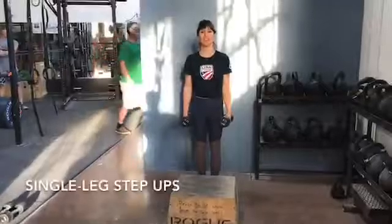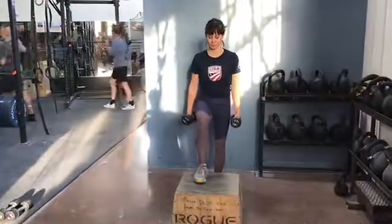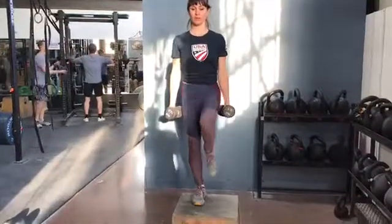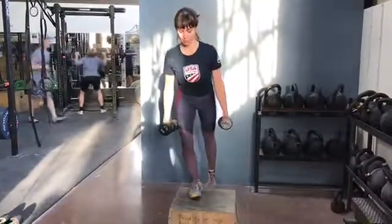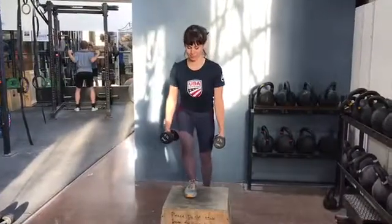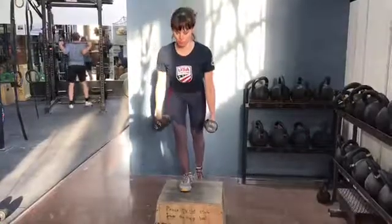This is the single leg step up onto a box. If you want to identify any instabilities you may have, single leg step-ups are a great way to do so. I recommend doing them in a mirror so you can watch yourself and watch your knees and hips. These are a great exercise to improve symmetry and balance.